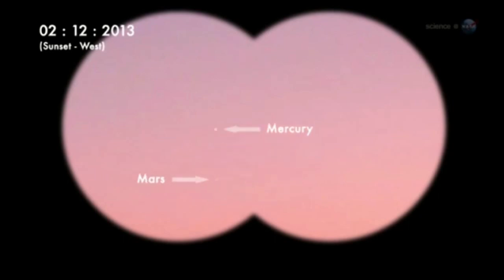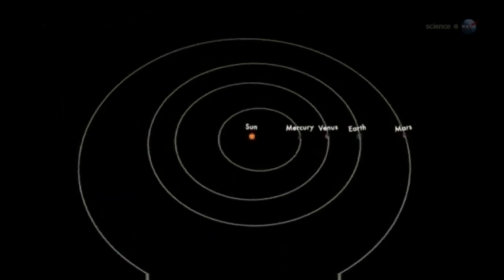As February unfolds, Mercury will rise higher in the sunset sky, brightening as it ascends. From February 11th through 21st, the pink planet will be visible for as much as an hour after sunset. February 11th is a date of special interest. A slender crescent moon will appear straight above Mercury, providing guidance for novice skywatchers.